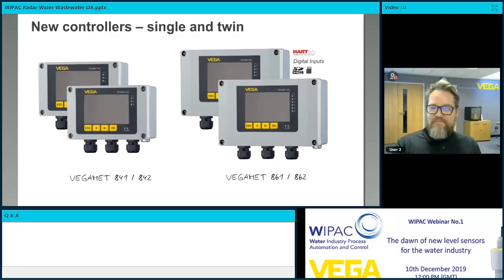Talking of controllers, we've got new optional controllers capable of 1 or 2 inputs. They only need to be used with the sensors if required for a local display, data logging or signal outputs. They're highly capable, but all of the sensors I showed you in the previous 2 slides are smart and standalone transmitters, loop powered or with other options which we'll come to in a minute.